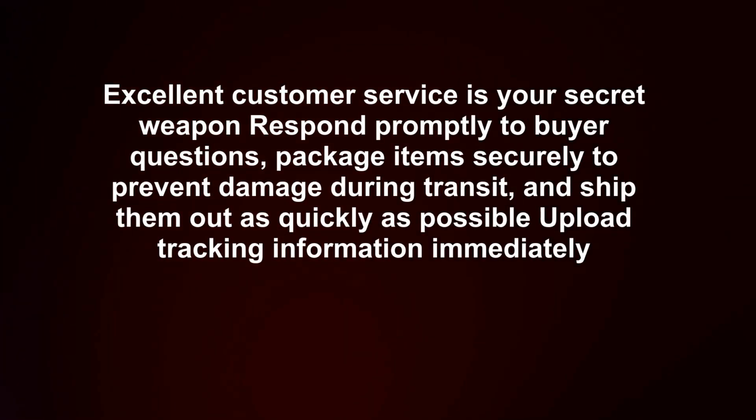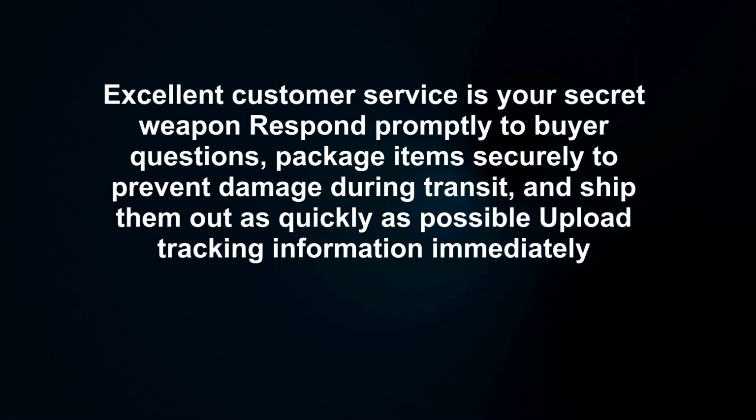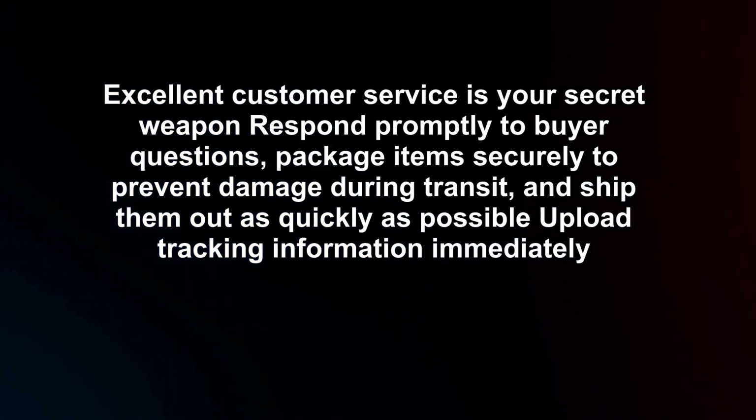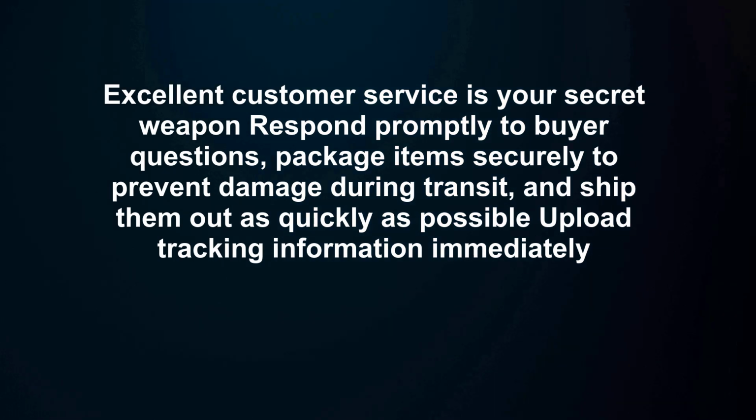Excellent customer service is your secret weapon. Respond promptly to buyer questions, package items securely to prevent damage during transit, and ship them out as quickly as possible. Upload tracking information immediately.